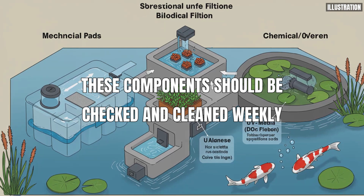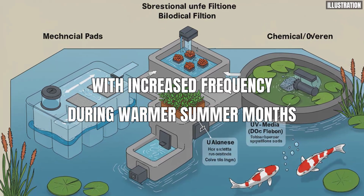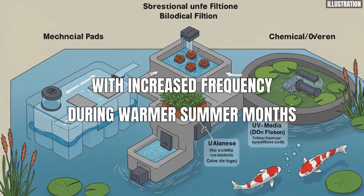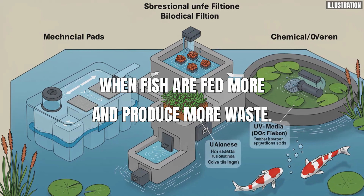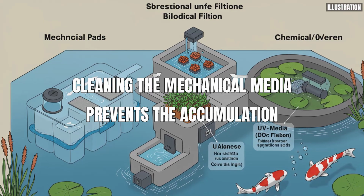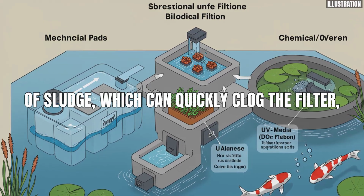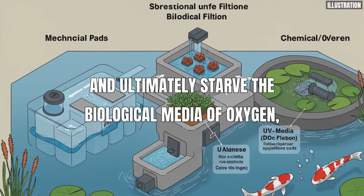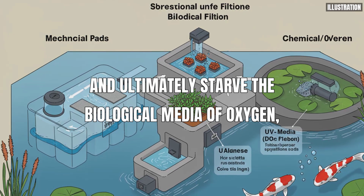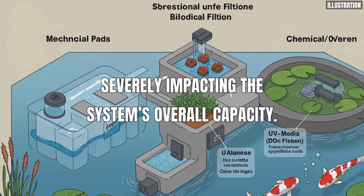These components should be checked and cleaned weekly or biweekly, with increased frequency during warmer summer months when fish are fed more and produce more waste. Cleaning the mechanical media prevents the accumulation of sludge, which can quickly clog the filter, reduce water flow, and ultimately starve the biological media of oxygen, severely impacting the system's overall capacity.